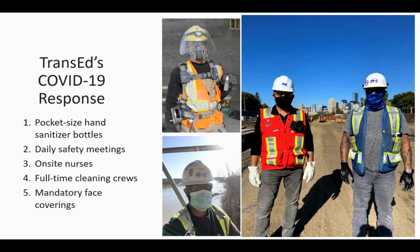Some of those things that we've been doing is providing pocket-sized hand sanitizer bottles, you can see that in the top left photo, to our crews so that they can have that on their person and use it whenever it's necessary. We, of course, have many safety meetings, always do in construction. We've tacked on additional safety meetings just to highlight and talk about COVID protective measures that our crews must follow.